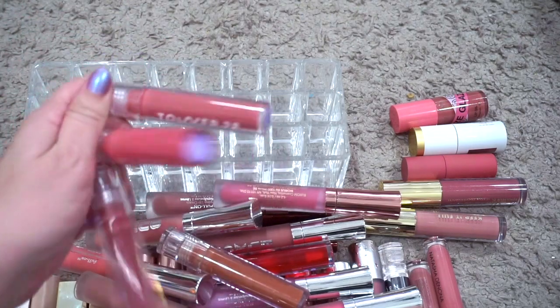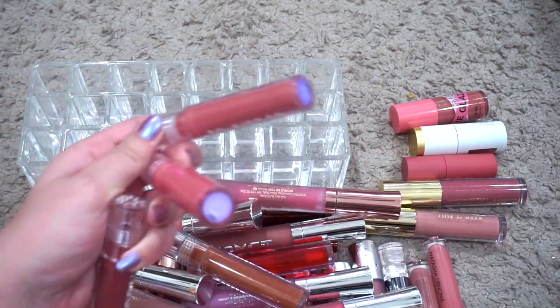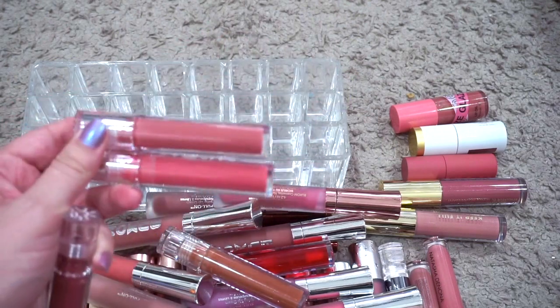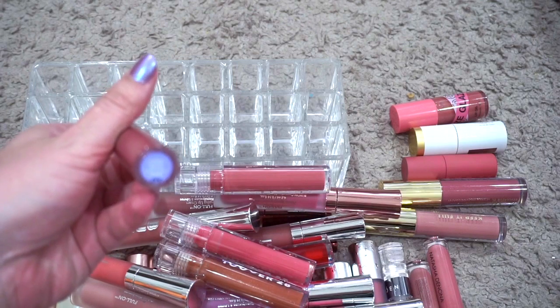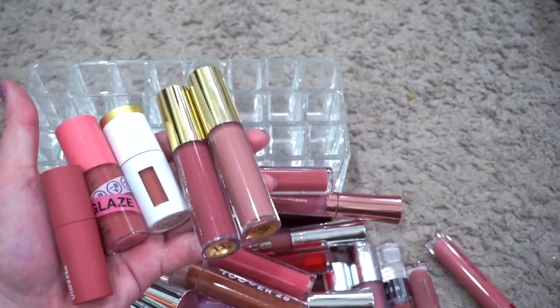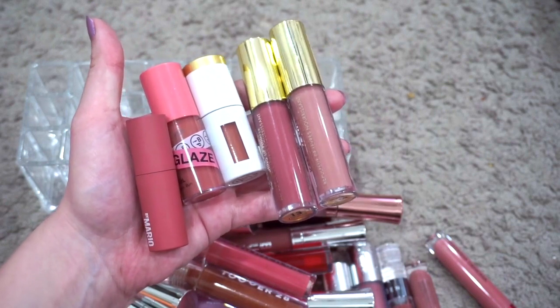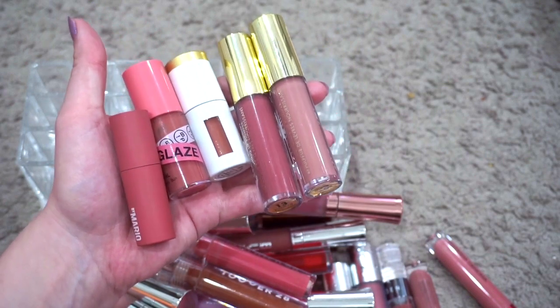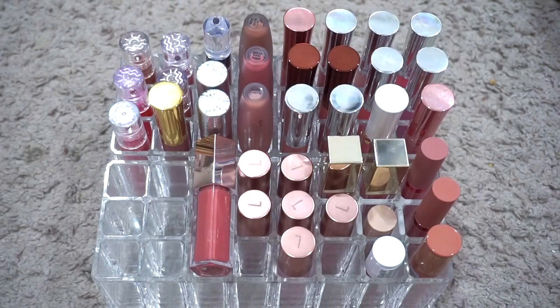Then for these Tower 28 ones, we've got Pistachio and Coconut. These I'm going to say yes to, but I would say no to Sesame. Looking at these maybes, I'm going to say no to all of them. I want to say yes to some of these, but as I've done with my other maybes, I've said no, so I'm just going to go ahead and move them to the no pile. So I said yes to 38 and no to 58. So I've got some thinking to do.